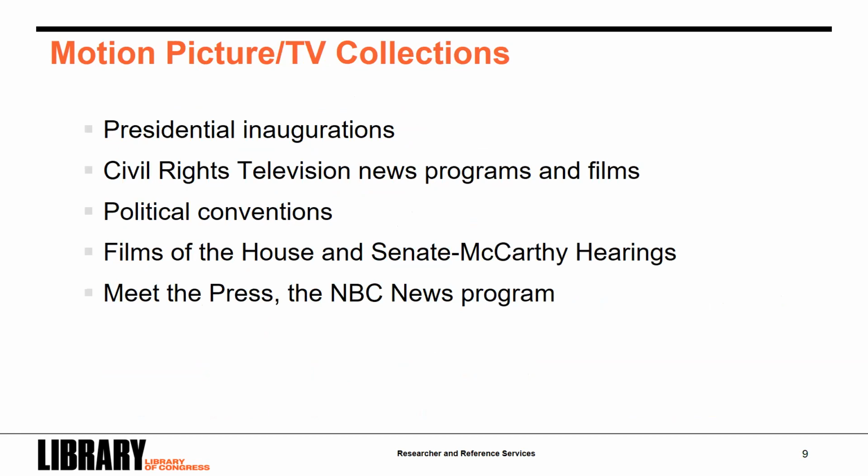Next, the Moving Image Research Center has a number of collections on political science topics, such as presidential inaugurations, footage of inaugurations from William McKinley to the present day, civil rights, television news programs, as well as films about civil rights and race relations, political conventions, footage of Democratic and Republican national conventions, films of House and Senate, and Meet the Press, the NBC News program.